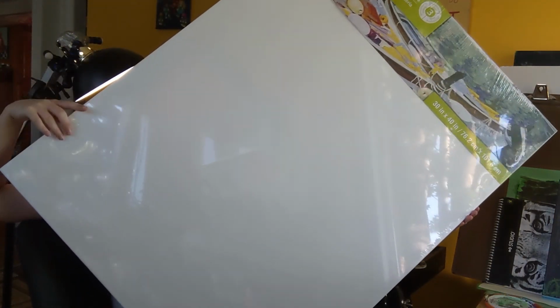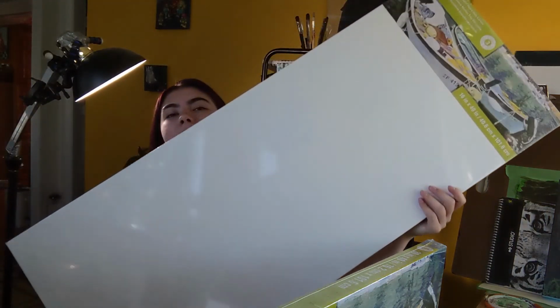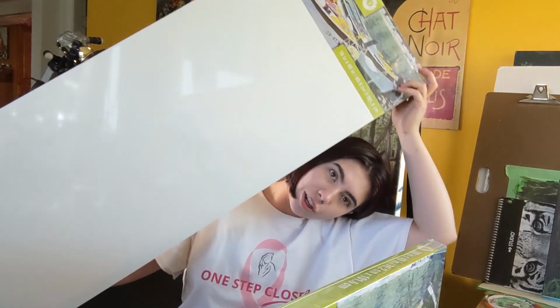Can you see me? So that's the biggest size I got. It doesn't even show up. It is 30 by 40 inches. I also got some 18 by 24s, some 20 by 20s, and I got a fun 16 by 40 because it was on sale and I never really wanted to paint this shape. My mom's been asking me to paint a feather on something this shape ever since I started painting, and I just don't want to, but I kind of feel like I want to now, so I might do that for her.